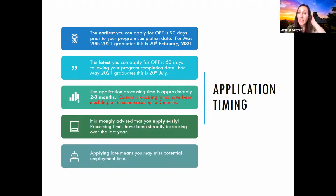So, we would normally say 3 months is a pretty common application period that we would see. In the last year, we have seen longer than that. And that's very unusual. In more than 10 years, it's the longest time that I've ever seen. But we did have some cases in the last 2 years that actually ran up to about 5 to 6 months for the approval process. So for this reason, I generally recommend that we apply earlier rather than later.